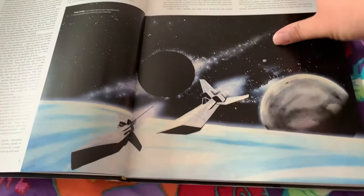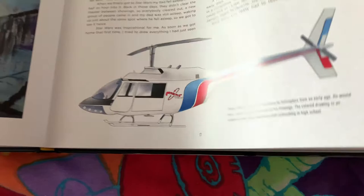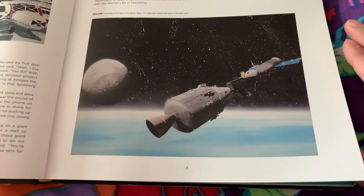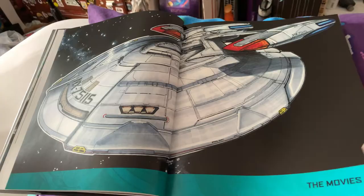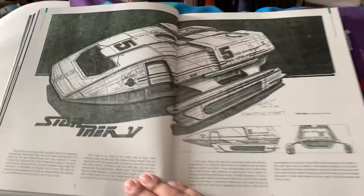So, this book is good. It was a disappointment, though, because I was hoping for more artwork and stuff, but it's okay, but it's not what I was hoping for. So, I was kind of bummed about that. But still, the artwork's beautiful. And it's fun to see John's process through the years from the rough drafts to stronger stuff down the road.